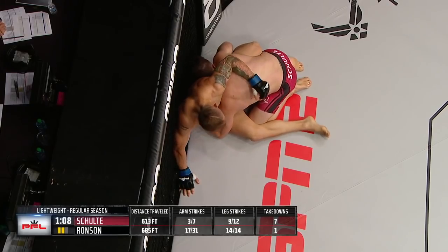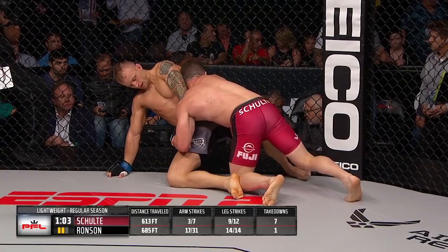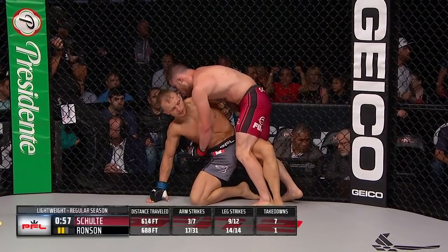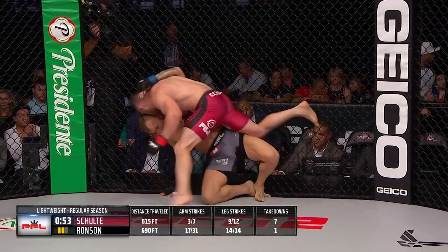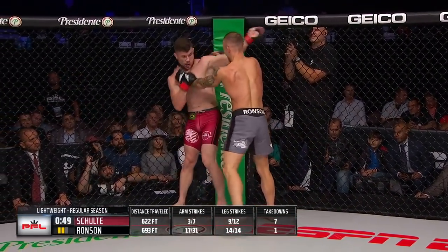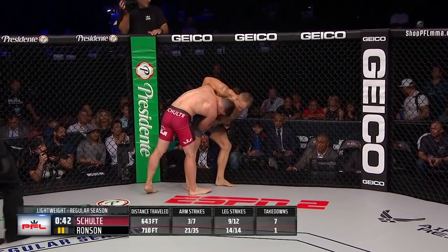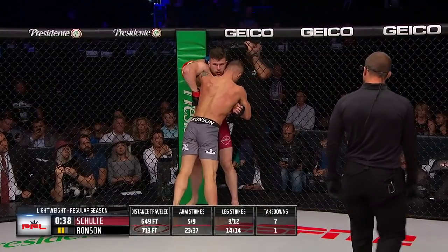Schulte back in the guard here of Jesse Ronson, pressing him up against the cage. 1 minute left in round number two. Now, 615 feet, that's not very far. They've not really moved a lot. Why? Because they've been in this clinch position the whole time. And what I'm talking about is right here. That shows you the distance these men have traveled inside the cage. It's not very far because they're tied up the entire time. This is what you were talking about earlier.